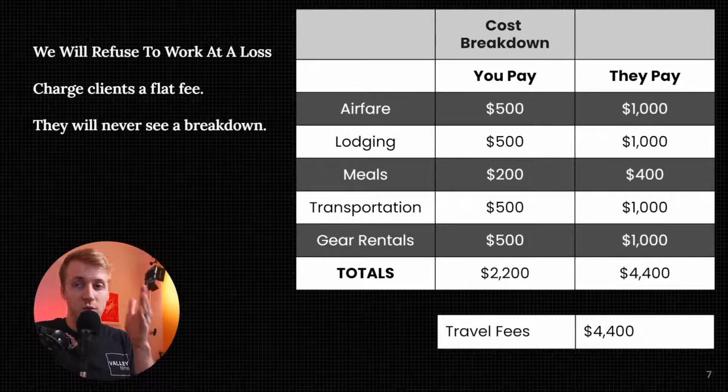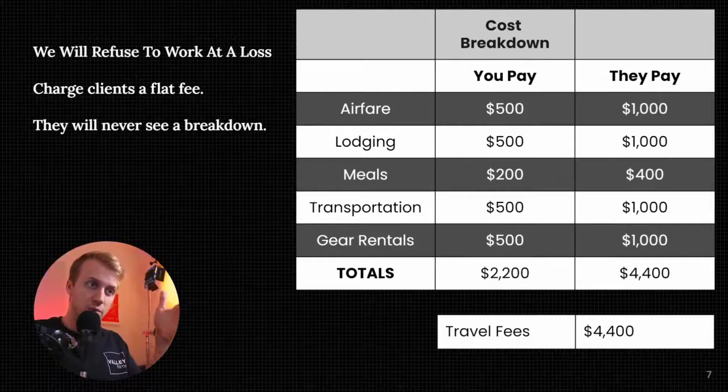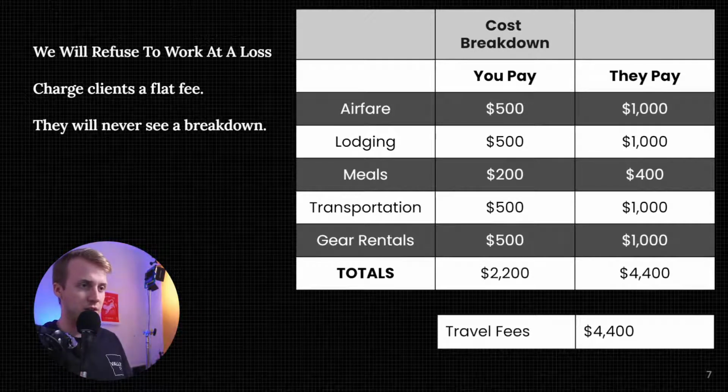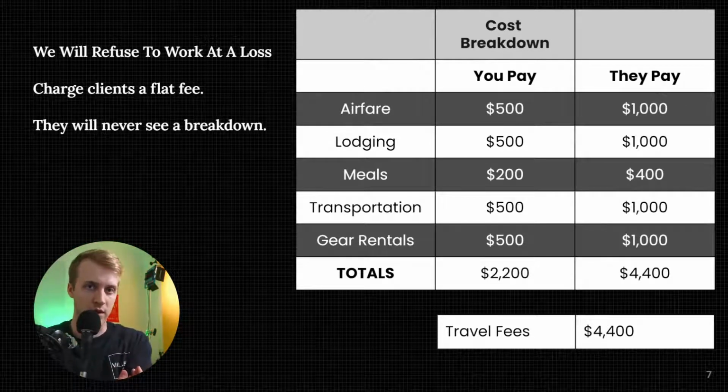I put an example, like I want you to think of it like this: double everything that you do. So if you book $500 airfare, the client's going to pay $1,000. If your hotel's $500, they're going to pay $1,000, and on and on and on. Just double it all the way down until what you're paying is, say, for this example, $2,200. You're going to send them a $4,400 travel fee.